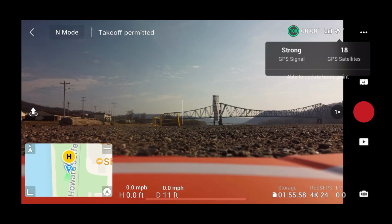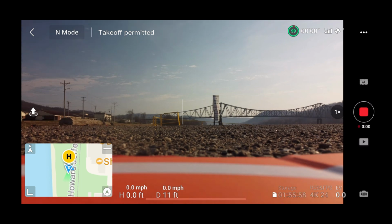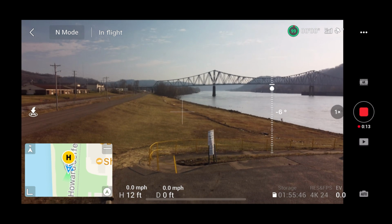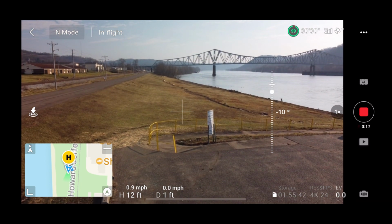We've got our satellites, 17. We've got a strong GPS signal. Got a strong RC signal. Got 99% battery. We are screen recording. I'm going to record in the drone too. All right, let's get this thing started. Take off. The home point has been updated. Jack's up in the air. Check it on the map. Put the gimbal down to like 10 degrees. All right, let's sit here and let him hover for a second, get acclimated.